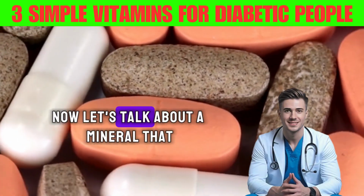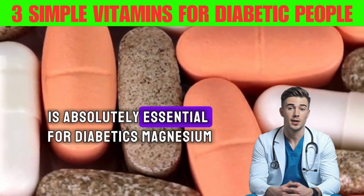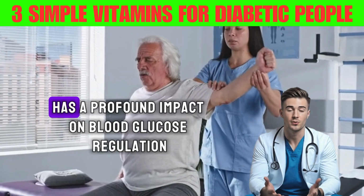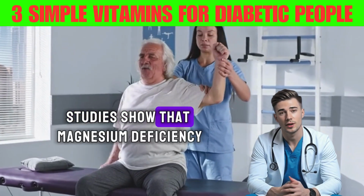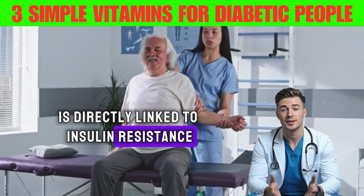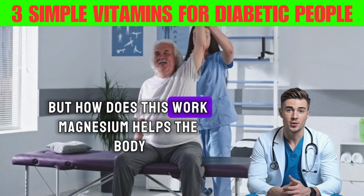Now, let's talk about a mineral that, while not a vitamin, is absolutely essential for diabetics: magnesium. Magnesium has a profound impact on blood glucose regulation and insulin sensitivity. Studies show that magnesium deficiency is directly linked to insulin resistance, a key feature of type 2 diabetes. But how does this work?